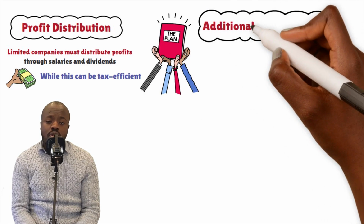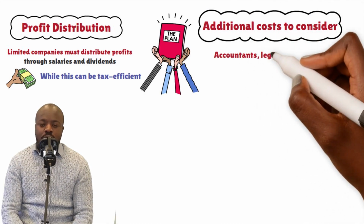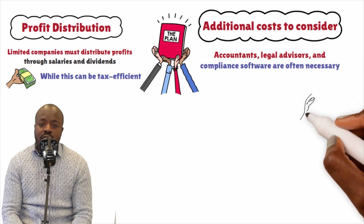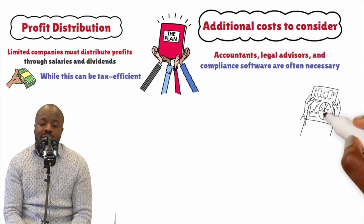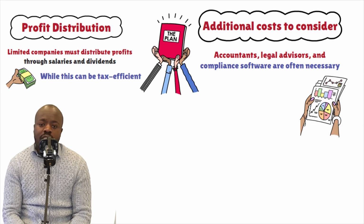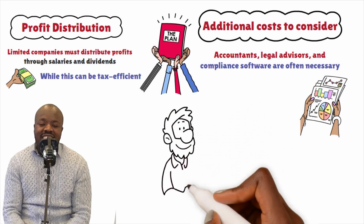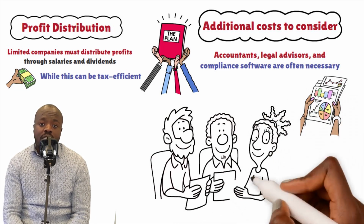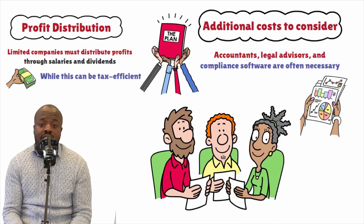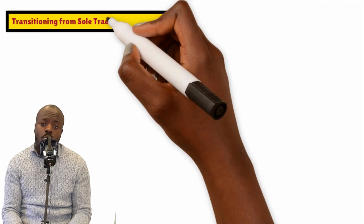There are also additional costs to consider. Accountants, legal advisors, and compliance software may be necessary to manage the legal and financial obligations of a limited company. For smaller businesses, these costs can quickly add up, eating into profits and resources. Despite these challenges, many entrepreneurs find the benefits of starting a limited company outweigh the negatives, but it is a decision that requires careful planning to ensure that it aligns with your business goals.